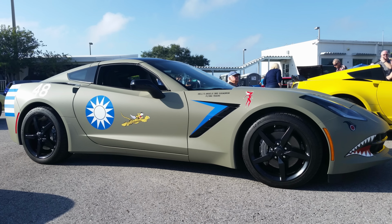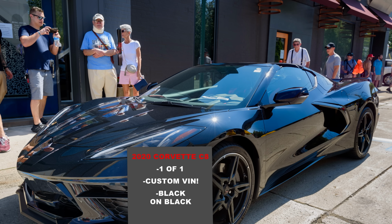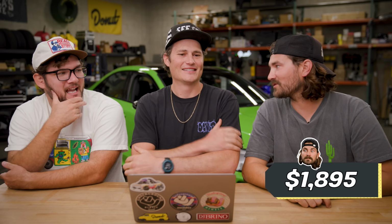This is so simple, but I could see it being a kind of big price hike. I don't see it being a huge price tag, because what is the utility of that? Well, that's exactly it. There is no utility, so it's just kind of a flex. But this is not a Corvette, though. Dude, are you kidding me? Corvette guys are just meant to flex. Exactly. $1,895 for it. That's my guess.